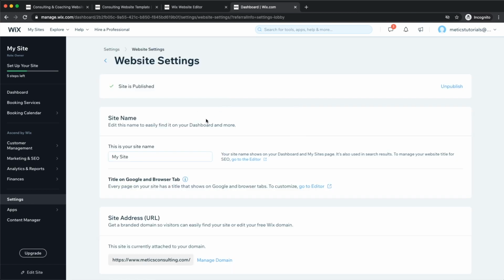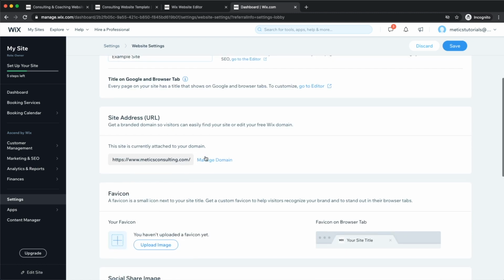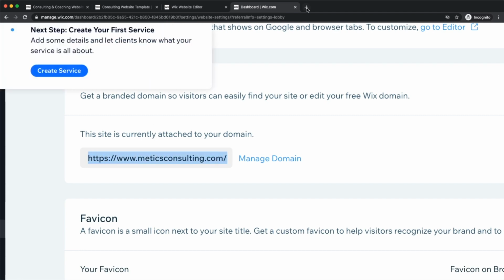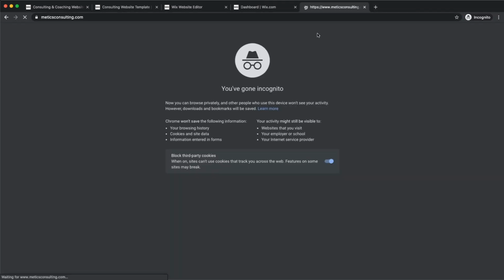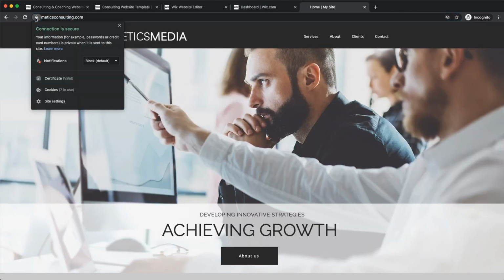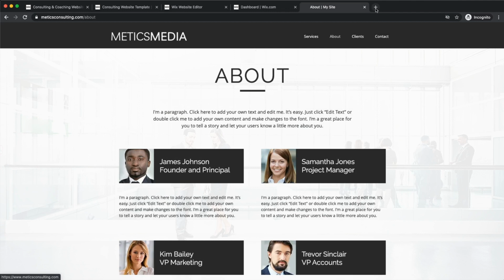So let's click on website settings, and first of all, we can change the name of our site. So let's say this is my example site. Then, as you can see here, this is our new domain that we have just set up. So maybe let's try if this actually works already. So let's just paste it in here, and nice, it works. So as you can see, we have a very nice looking domain, SSL protected. We have our website set up right here. All the pages are working, perfect.